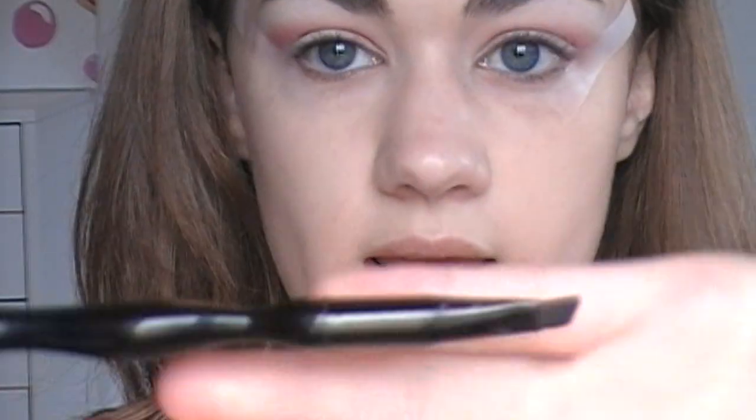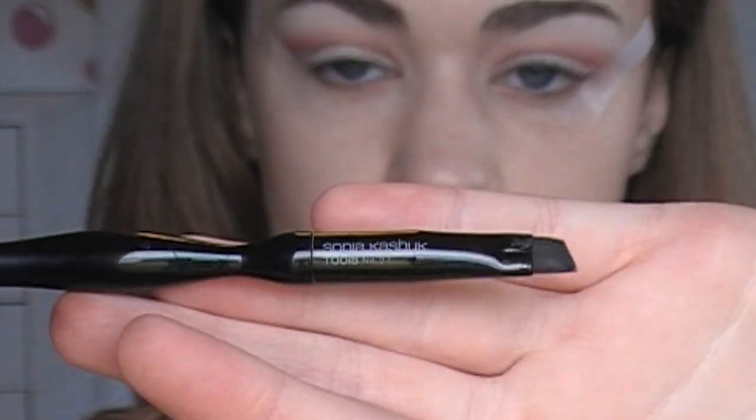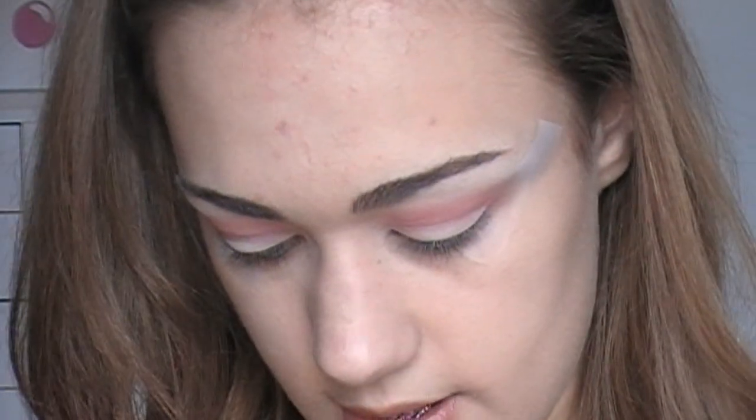I'm going to take this angled eyeliner brush from Sonia Kashuk. It's number 14, I believe. No, it's number 27. And then I'm taking my Maybelline Studio Black Eyeliner.